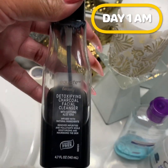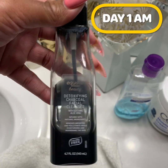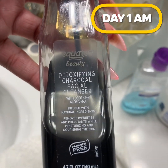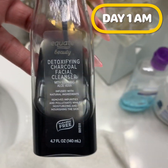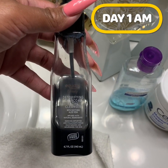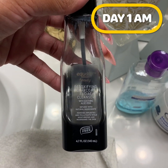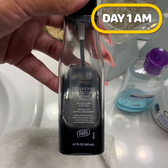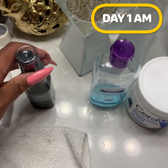Okay, so I'm washing with this. I actually got this from Walmart. It's Equate brand. It's a detoxifying charcoal facial cleanser with aloe vera. Because I am kind of dry right now, that's why I'm using this. It's not a very aggressive face wash, and it's got the aloe vera in it, so it doesn't dry me out super bad.